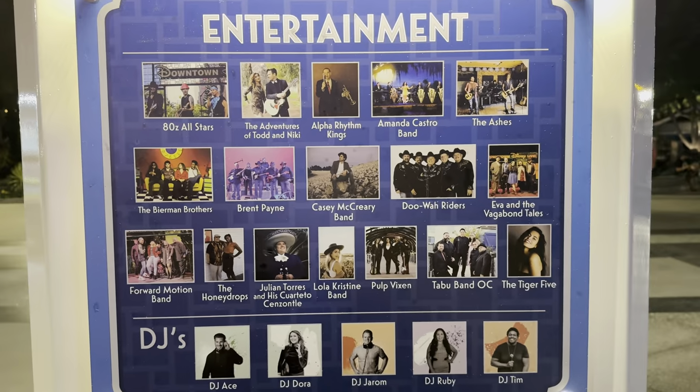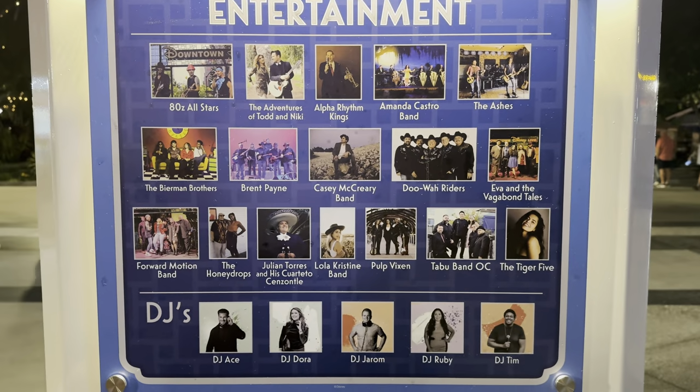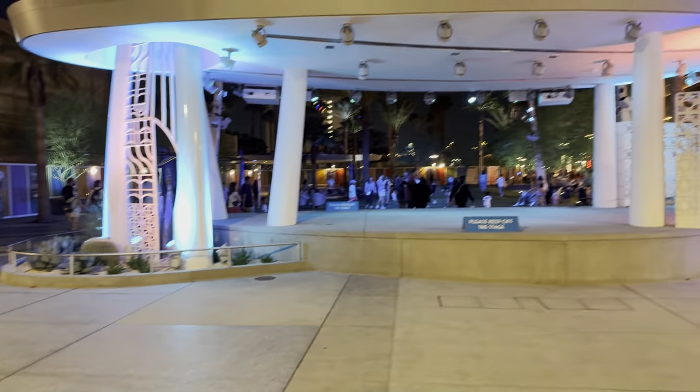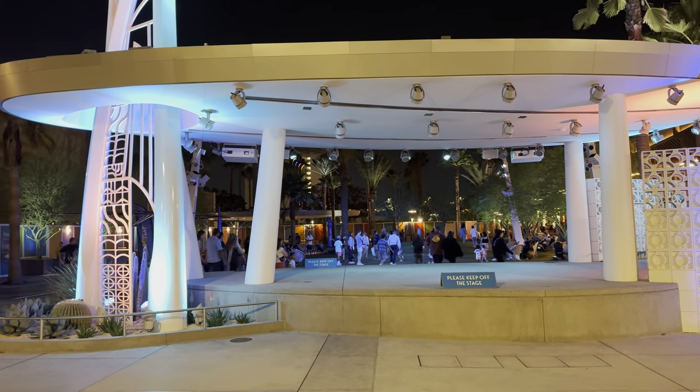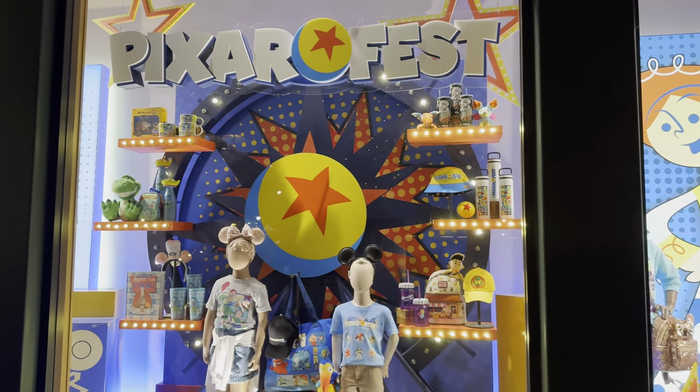Bao flour. They did move the stage. But they do have a schedule of who the entertainment is that's going to be performing all throughout the summer. And they'll be performing right here on the stage right next to Din Tai Fung. Pretty cool, huh? Pretty cool. Pixar Fest window.